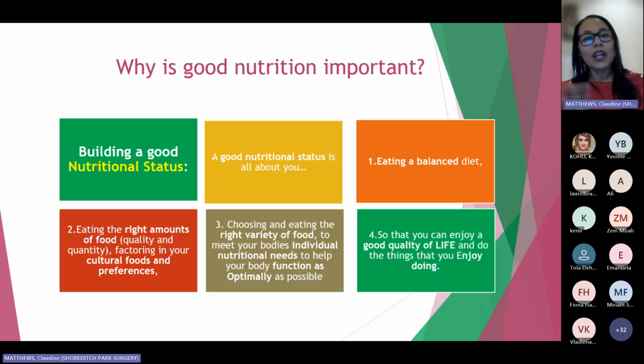So we started off our talk last week by asking this important question: why is good nutrition important? And good nutrition is important because it's all about helping you to build a good nutritional status. And what is a good nutritional status all about? It's all about eating a balanced diet. And you would have heard a lot in session 1 about that, but we will be continuing that narrative, that information, and highlighting the importance of eating a balanced diet.